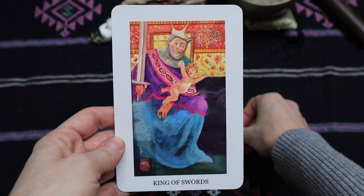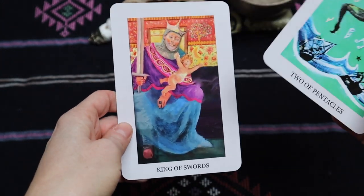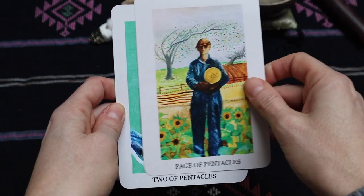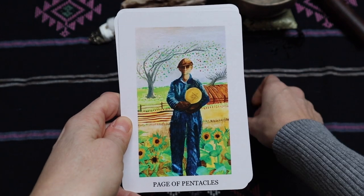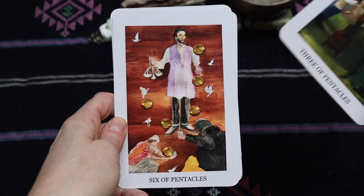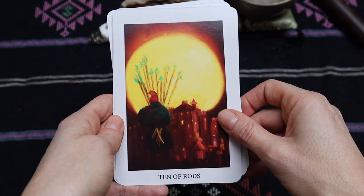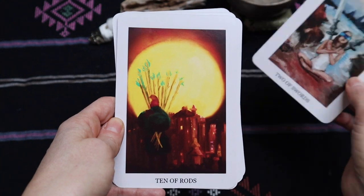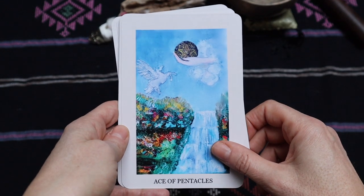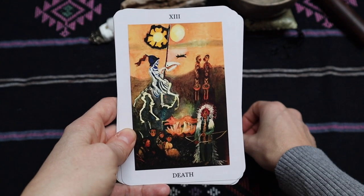Look at the colors of the King of Swords, this funny baby. But he is like the positive side of the King of Swords. Two of Pentacles, that reminds me of Spoliatar, but a bit different style. Page of Pentacles. Six of Pentacles, Three of Pentacles, Ten of Rods, Two of Swords, Ace of Pentacles, beautiful. Death, it's an interesting one.